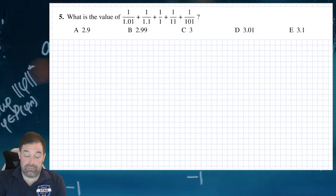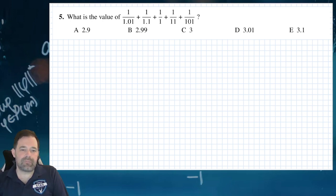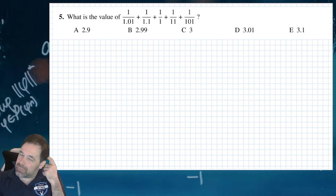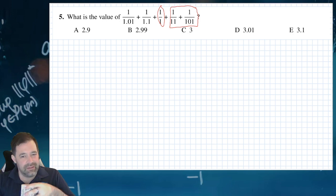What is the value of 1 over 1.01 plus 1 over 1.1 plus 1 over 1 plus 1 11th plus 1 over 101? Well, to try and make the denominators all the same would be difficult. I wonder if we can add some of these together. So that's 1. These two are incredibly small. So that's going to be 1/11th is like 0.90909, I think.